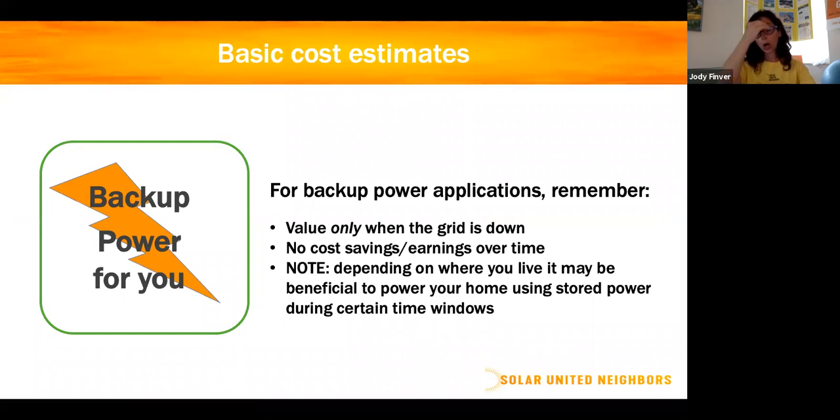Again, keep in mind your costs when you're estimating this out, and that this is for backup power. This is only going to be valuable to you when the grid is down. So you're not going to see any cost savings and earnings over time. This isn't the same as your solar array paying you and offsetting your electric. This is just something that you're going to use during a grid outage. And that might be incredibly important to you during certain times of the year, like during storm season. If you are somebody that even lived in parts of South Florida where it took 1 to 3 weeks to get your power back.